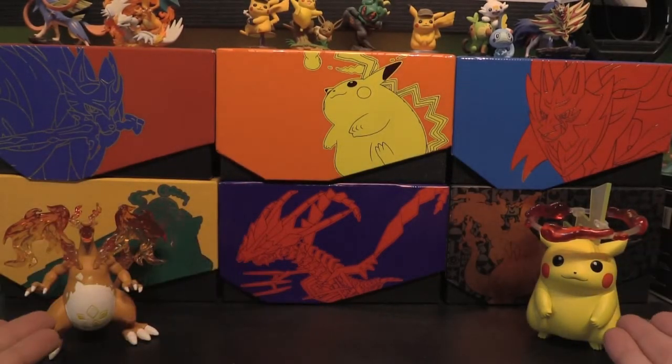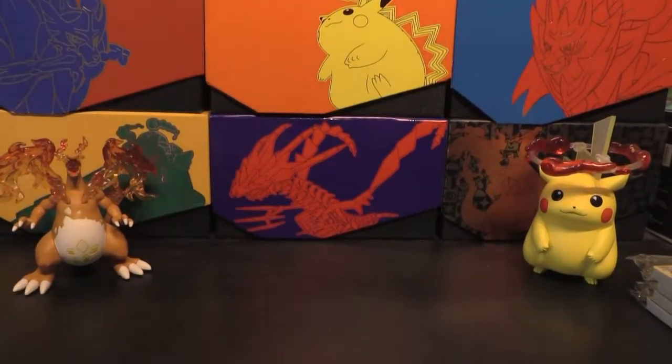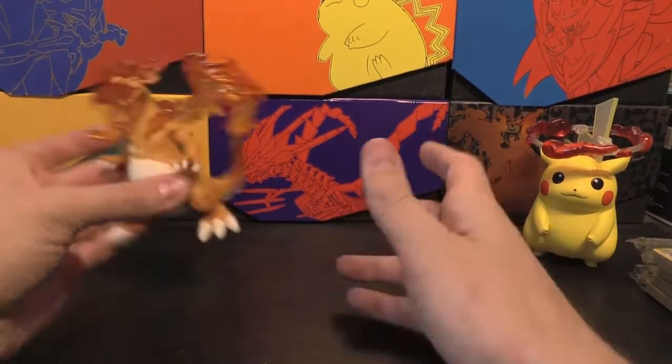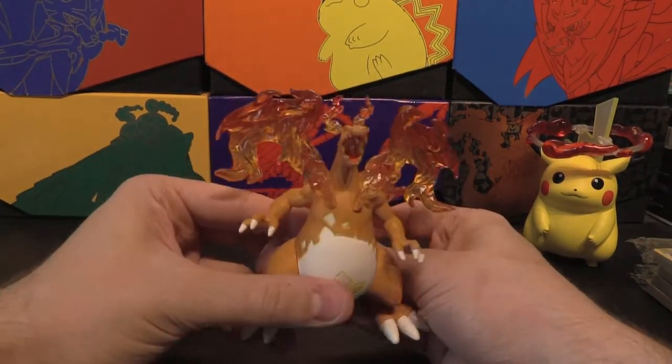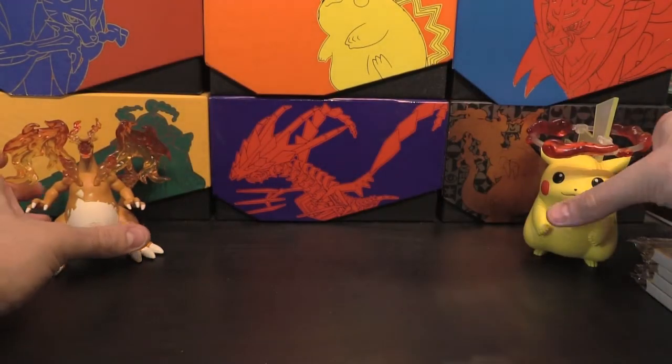You'll also notice we have 2 lovely new little additions to our backdrop. We've got a Gigantamax Pikachu and a Gigantamax Charizard. I managed to pick these up, so I thought, you know what, they're going to go in the backdrop, seeing as we are still in that lovely Gigantamax era.